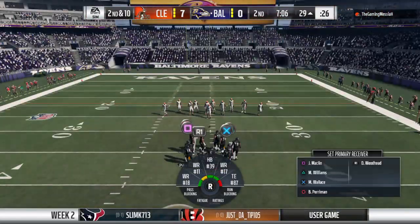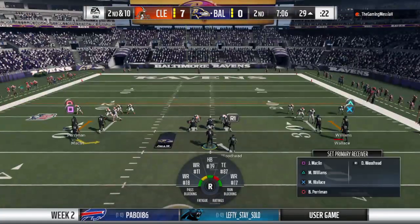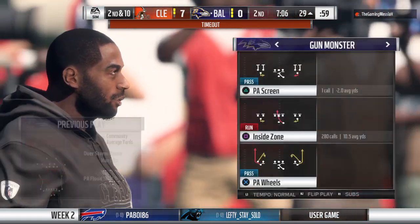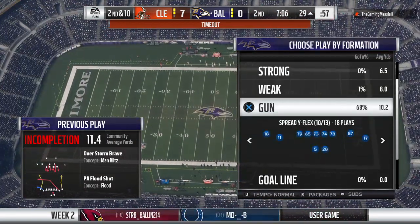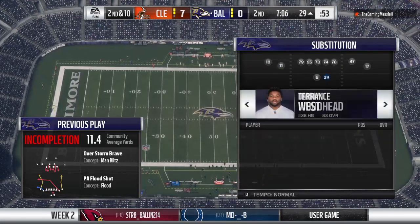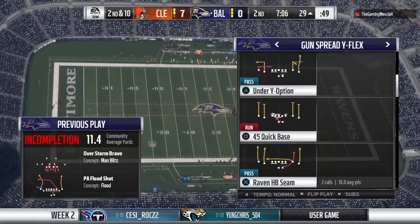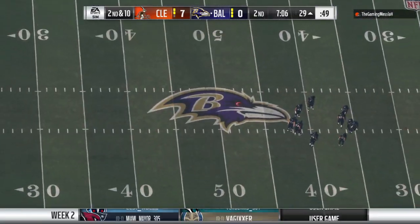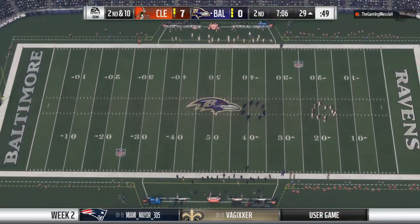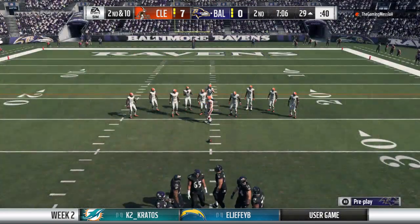So the incomplete pass brings up 2nd down. And a wildcat formation here. And now a timeout called defensively by the Browns. They'll have 2 remaining as we step aside here in this 2nd quarter. So 2nd and 10 here.